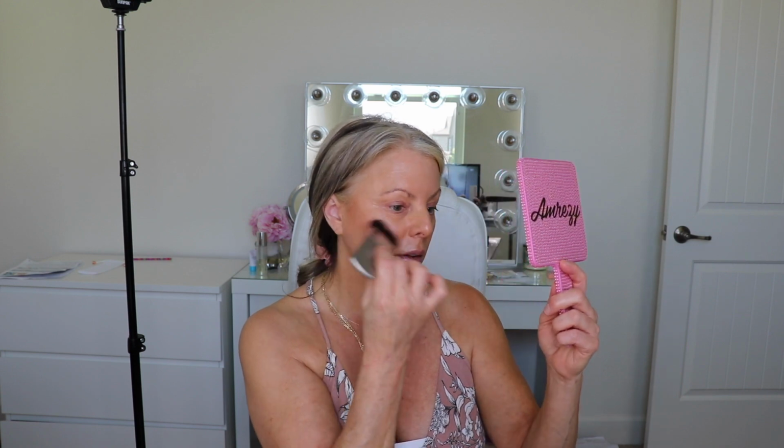So I'm going to switch brushes. I'm going to use this It Cosmetics brush. It's a contour brush. I feel like this is giving me more of what I need. It's enabling me to blend things out a little bit better. Okay. I'm going to dip that in. It's got some kickback, so just be careful.